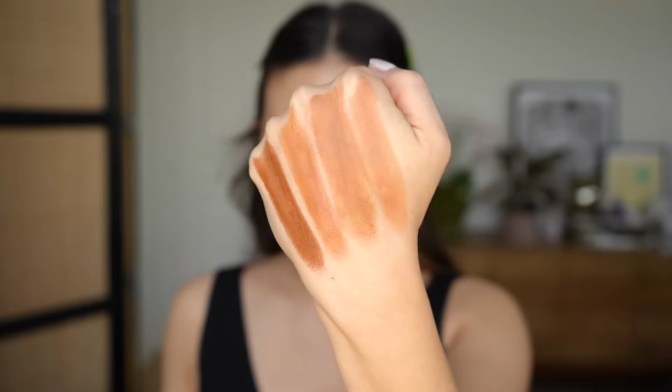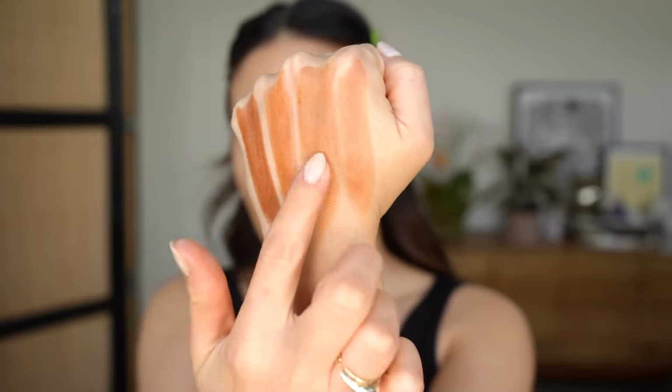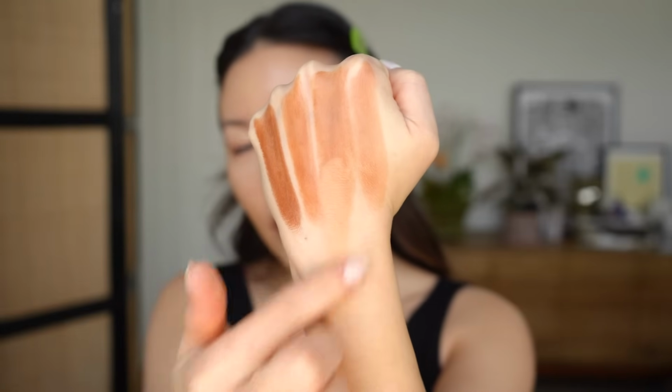But I do like the variety of undertones in here. Also, my lights always make things look a little bit lighter, but I like the variety of undertones. There's neutral, golden, slightly more red. And so those are the shades. These actually have a nice transparency to them. They're creamy, they seem super blendable, and they have a very skin-like feel.